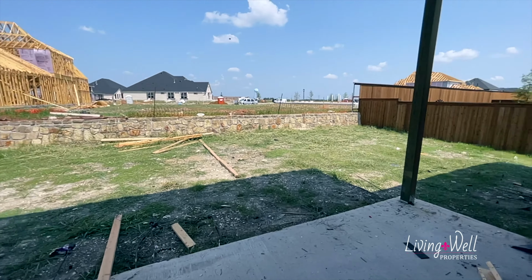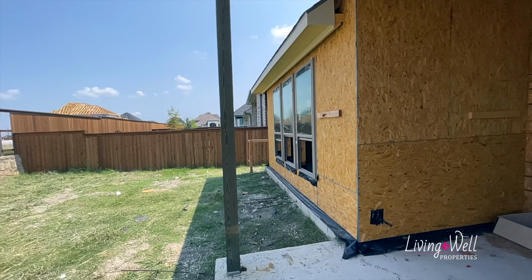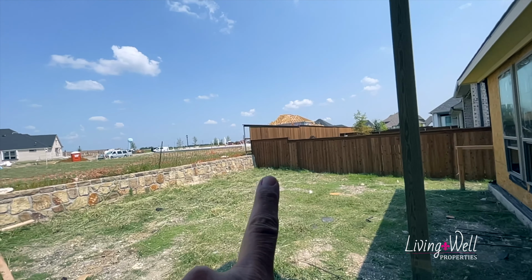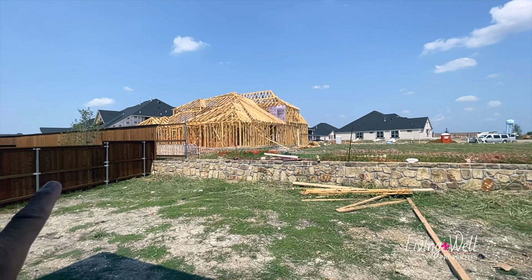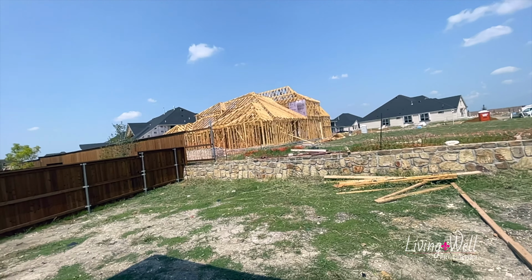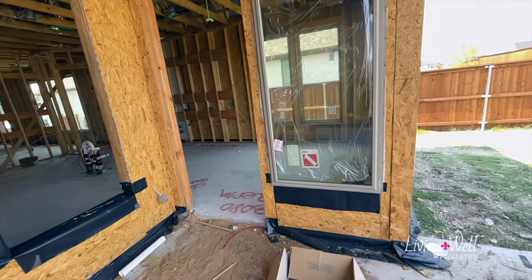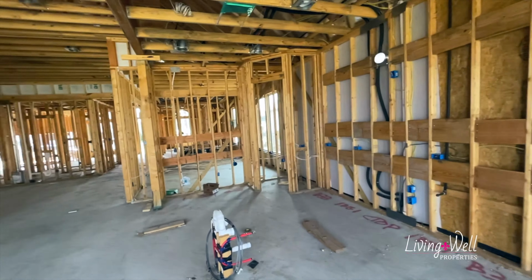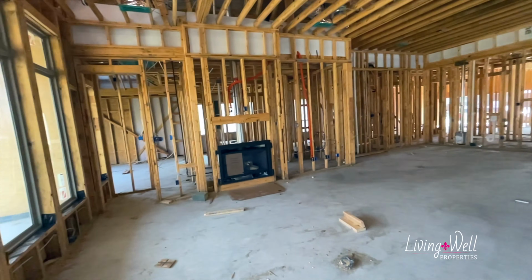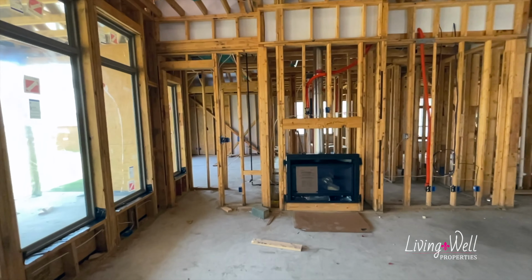So here's the backyard. And then the fence is gonna continue just like this one on top of the retaining wall and connect right over to that one, right there. And then you'll get a couple of trees in the backyard like your neighbors. I think you get two in the back, it may be one. If you want to, you could add one at your leisure. I always recommend doing landscaping, not through the builder, but on your own.